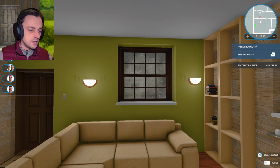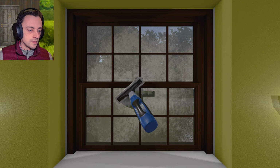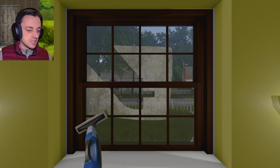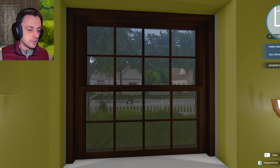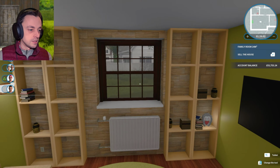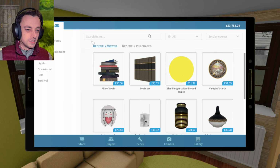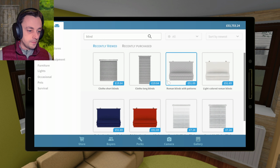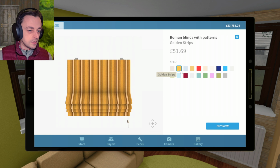Are these windows clean? Yeah, this one at the front isn't. Oops. Okay. Better clean it then. Blinds! There's a thing I could do with. So let's blind up these windows, shall we? Right. Where are we going to find blinds? If I just type in blinds. Blind! Yes. This one with the little thingies? Yeah, and then a yellow, I think.